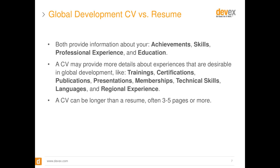Both the resume and the CV provide information about your achievements, your skills, your professional experience, and your education. Those are characteristics that are common in both the development CV and the resume. A CV is also more likely to provide information about trainings, certifications, publications and presentations, memberships, technical skills, languages, and regional experience. This is development sector specific.